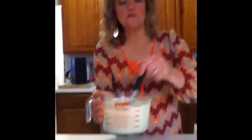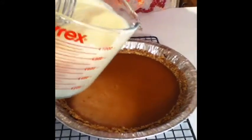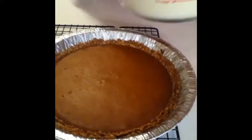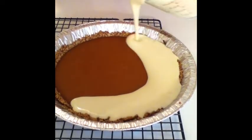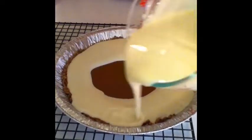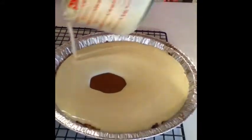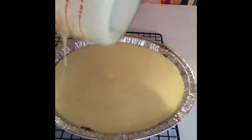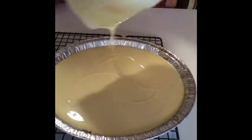Next, for our maple cream, I'm just giving it a little stir to loosen it up for pouring. Now, in a very thin stream, I'm going to switch hands because I'm left-handed. In a very thin stream, we're going to start at the edges, pouring around and around, working your way towards the center, but letting the very center just fill in on its own until it's completely covered with this beautiful, creamy topping. It's like satin.